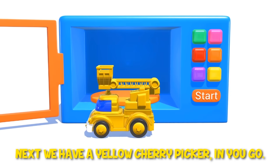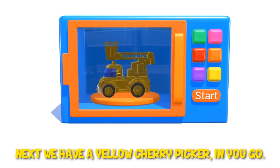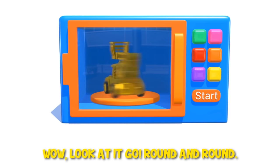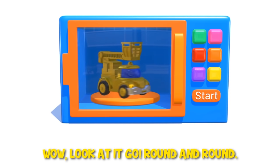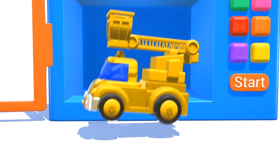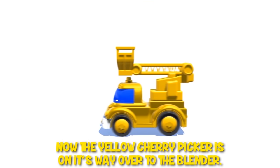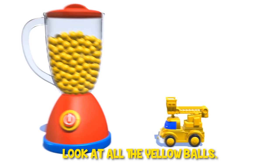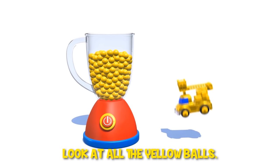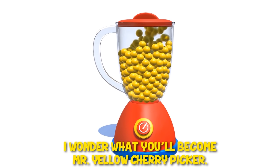Next, we have a yellow cherry picker. In you go. Wow, look at it go, round and round. Now the yellow cherry picker's on its way over to the blender. Look at all the yellow balls. I wonder what you'll become, Mr. Yellow Cherry Picker.